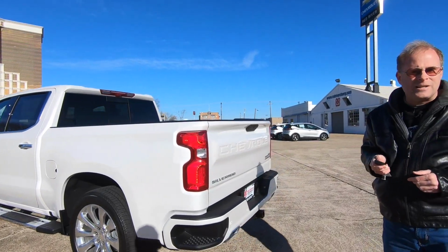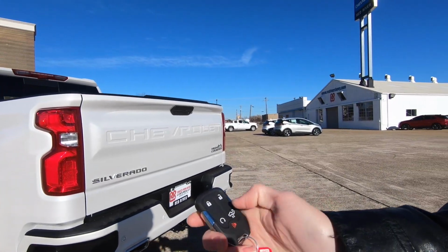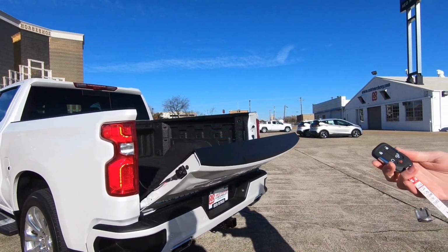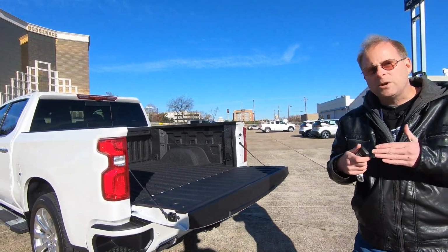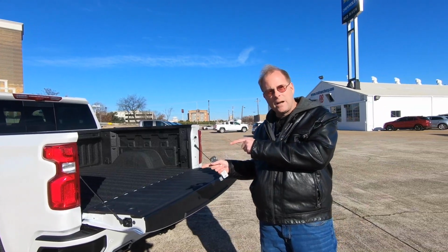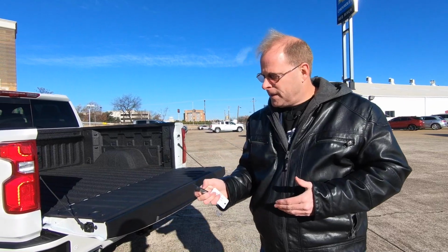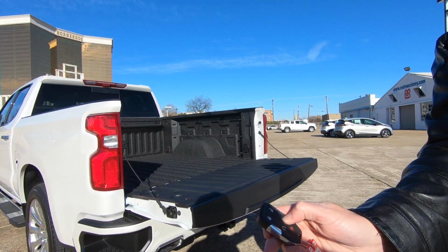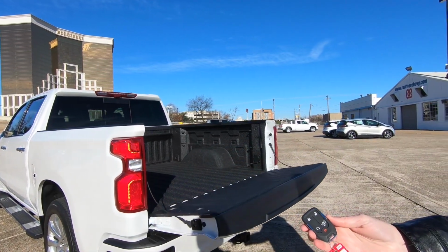But here's something that's interesting. So what I'm going to do is I'm going to hit this button twice. Notice all I did was hit the button twice. All right. Something that I find interesting, not only here with the remote, but also with the interior button that allows you to open and close this power tailgate. If I hit it twice and hold it down, watch what happens. You have to actually hold it down because I let go of the button. See how I let go of the button right there?